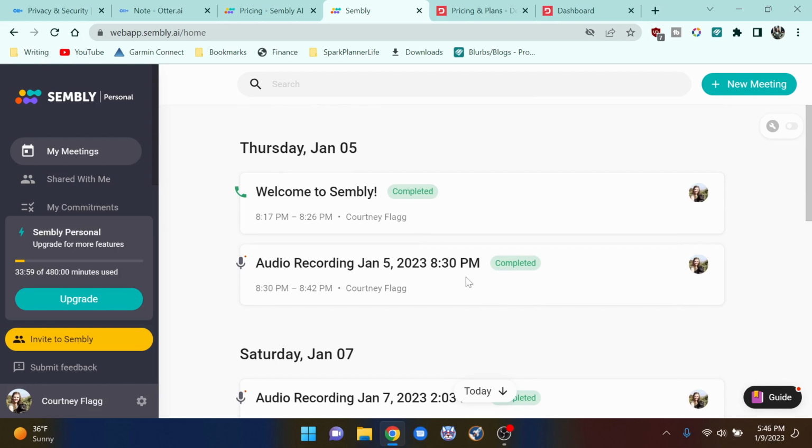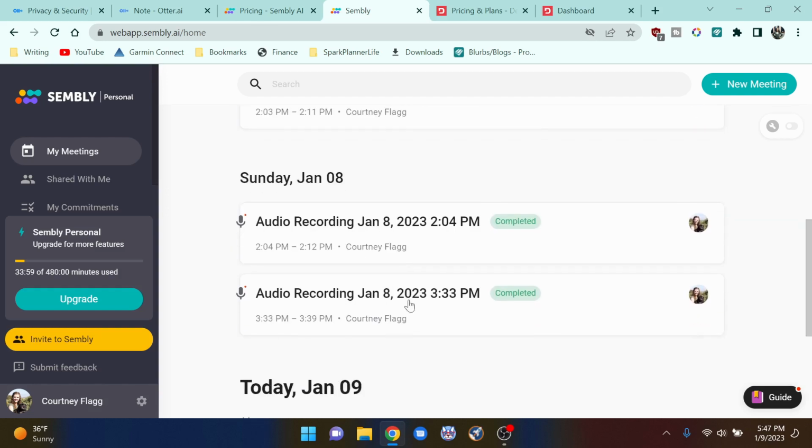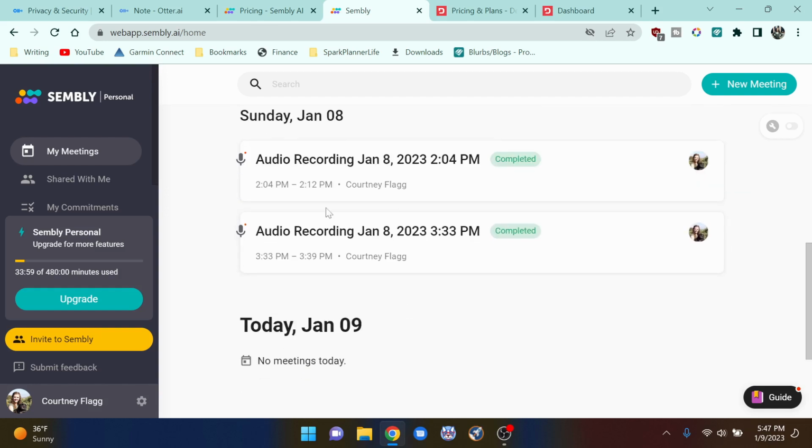And you know what? I give them mad props. I like this a lot better because I don't want to see that calendar because that is very distracting and I'm not using the calendar function. So I like it here. Just real basic, just has my auto recordings and simple. And then right here, it has it very big, bold. You have 480 minutes. I've used 33 minutes of it.